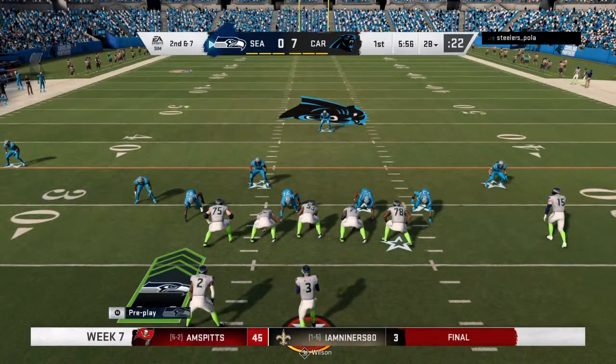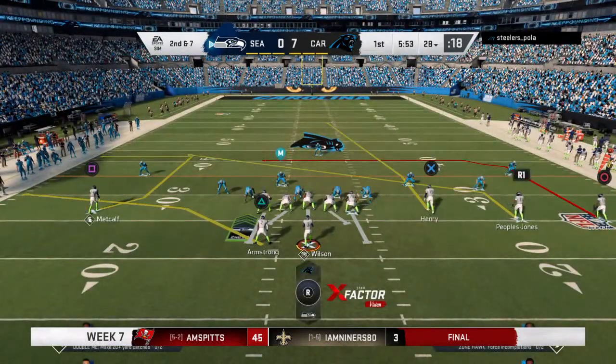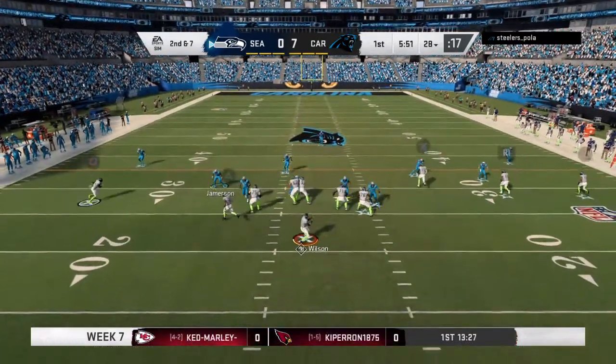Here's 2nd and 7 now from the 28. Good job right there. Good job right there. 56 to Mike, boys. 56.